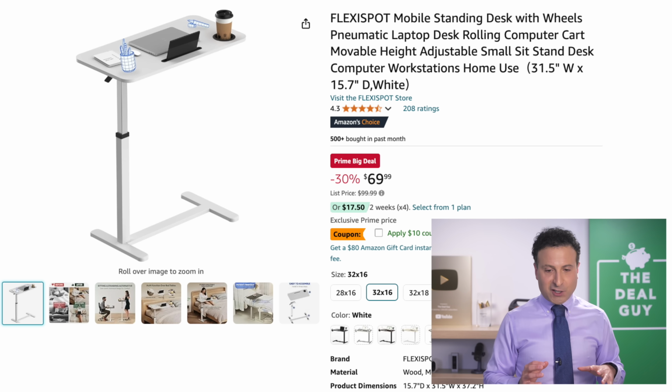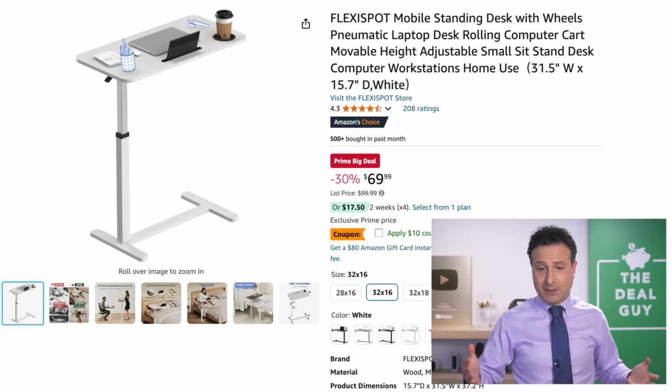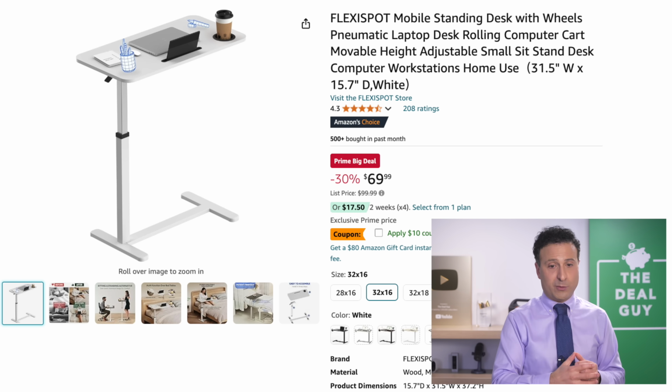The mobile standing desk right now is an additional $10 off, $59. This is not electric, it's that pneumatic up and down, but that's a great deal. And this is also a product that is Amazon's Choice, which means that people have purchased it, have been happy with it, relatively low in terms of returns.